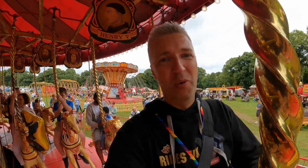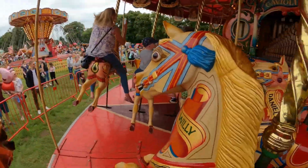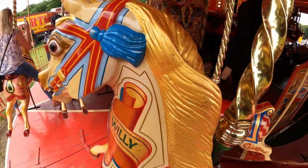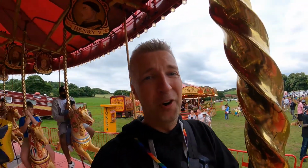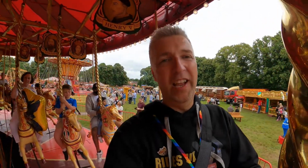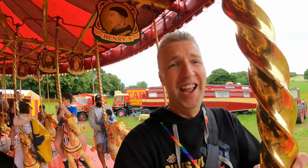You can't just send these back to the manufacturer if there's something wrong. They just do everything themselves, right down to the detailing. Everything hand painted, and we'll try and get you some close ups of the gold leaf as well. Here we go.